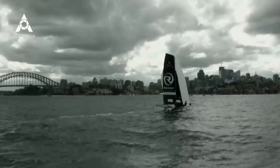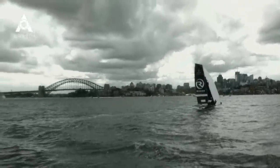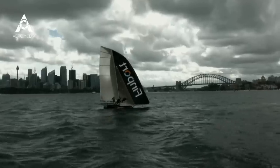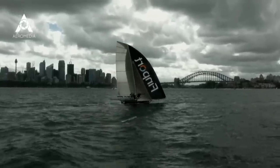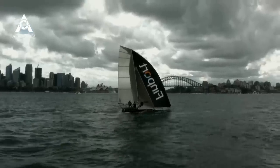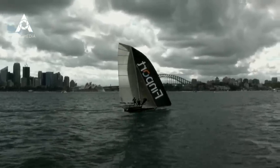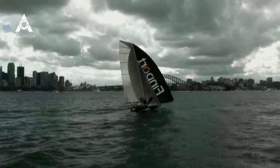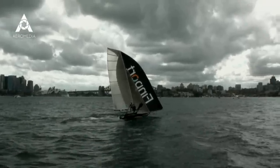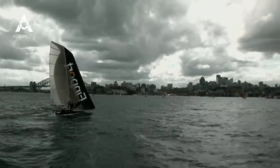Just off shot behind us, you've got... Oh, and they're about to run into the 12-foot skiff, and they're tangled up. And they are having a go. And gone. The Rag and Famish came around the mark, straight into a 12-footer with the spinnaker.